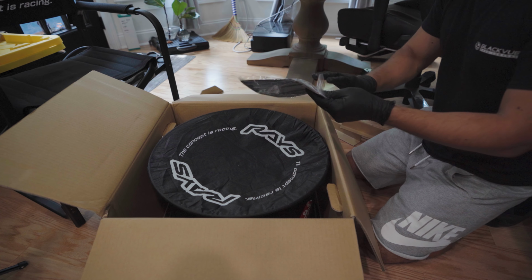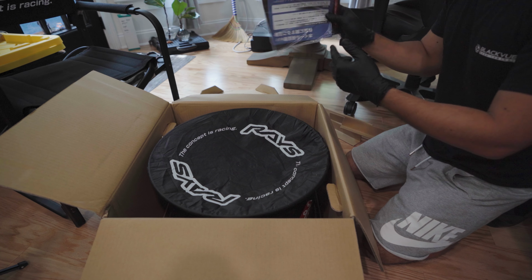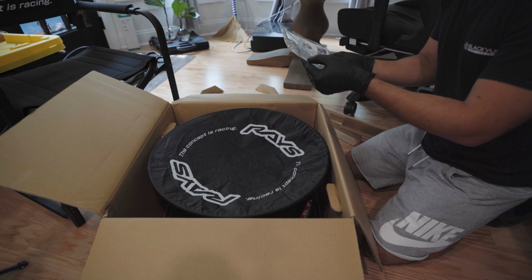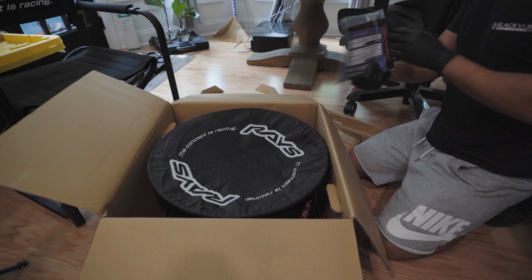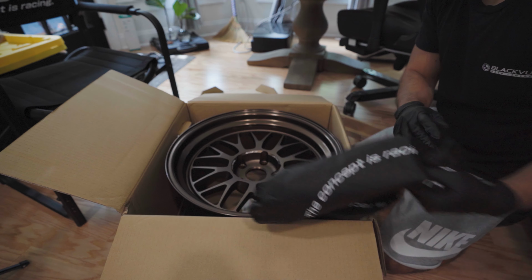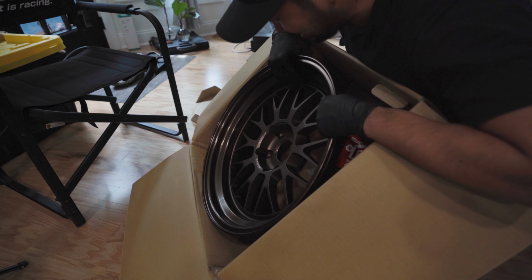So you always get this, like the JWL Plus R rating, and they go above and beyond. Rays goes above and beyond the testing for the JWL certification. So they made their own called JWL Plus R. And then you always get this little cover. So let's see. Ooh, damn! Look at this thing. Dude, I love this wheel.